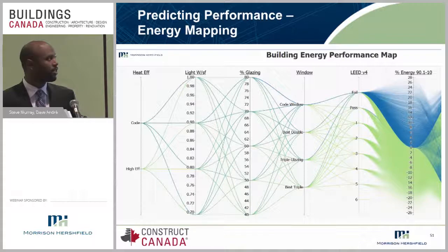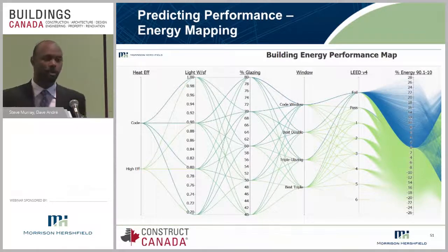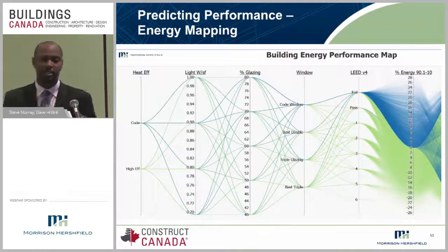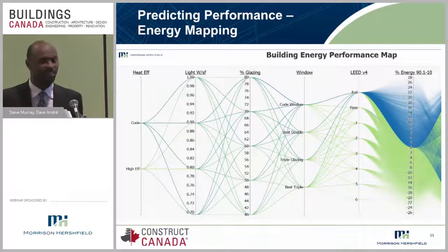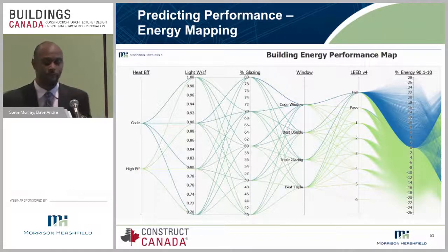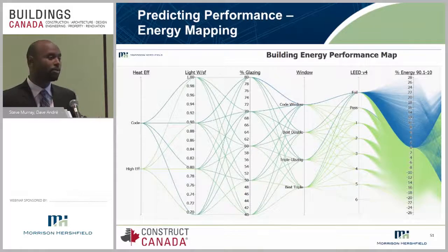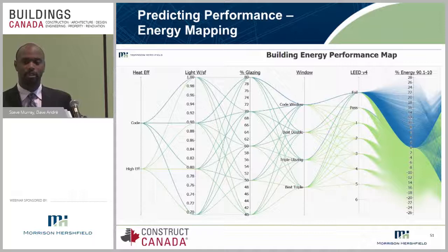You can also figure out your amount of LEED points. And essentially what you'll start to see is once you do all those models, you can plot the data. So now, like Steve said, you have 5,000 different models you've run. It doesn't need to be 5,000, but let's say you've run 5,000. You have all this different data. The question becomes, how do I make sense of this data in regard to my path to the energy target and to the other targets I'm trying to achieve? So through this mapping tool, we extract that data and then map it visually. We plot different axes that are important to the project objective.